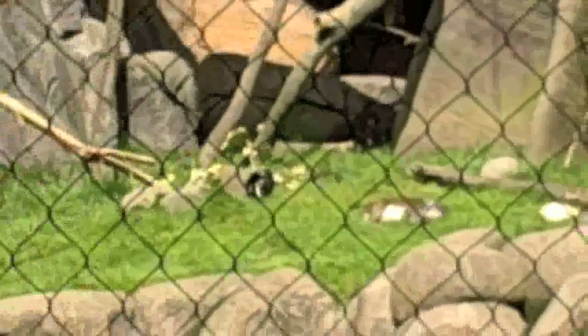A monkey is a primate, either an old world monkey or a new world monkey. There are about 260 known living species of monkey. Many are arboreal, though there are species that live primarily on the ground, such as baboons.